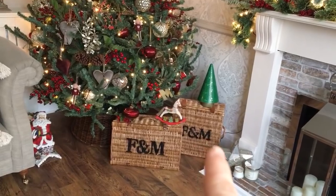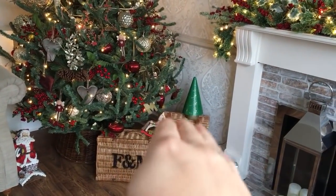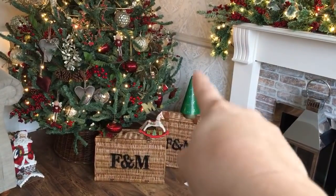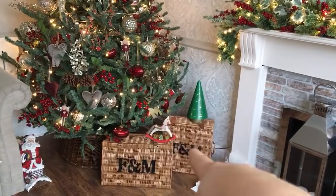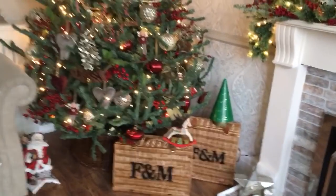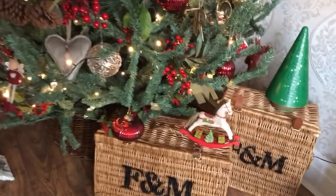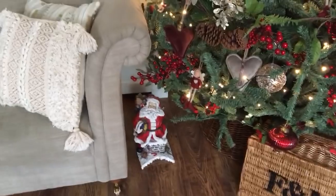They cover the wires, and they give you sort of shelving stacking so you can put a few little trinkets on, like my little Christmas biscuit tin that I got from Marks & Spencer's. It makes music, it's so sweet. And this lovely little rocking horse, which looks so vintage, but it's actually not. I got this for like £3.99 from the Range. He's really, really cute.